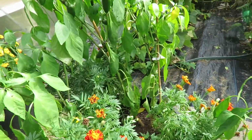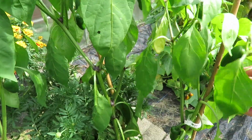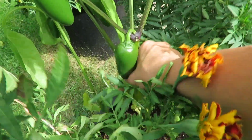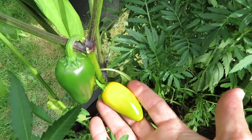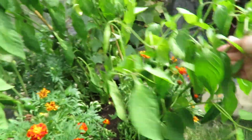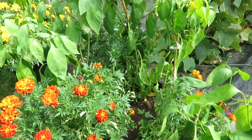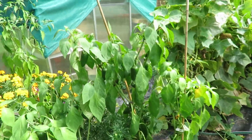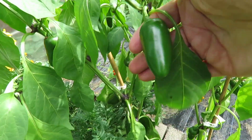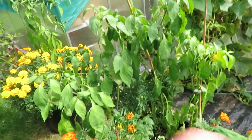So these are all jalapenos in here. And they're just all really weird. I got them from Baker Creek. Oh, here's one that's turning. Here we go. They're supposed to be colors. One's supposed to be yellow, one's supposed to be orange. I think this is the orange one. One's supposed to be green. I need to get a stick in there for that one. And none of them are turning colors. And they're not real big. I may just pick them green. We'll see.